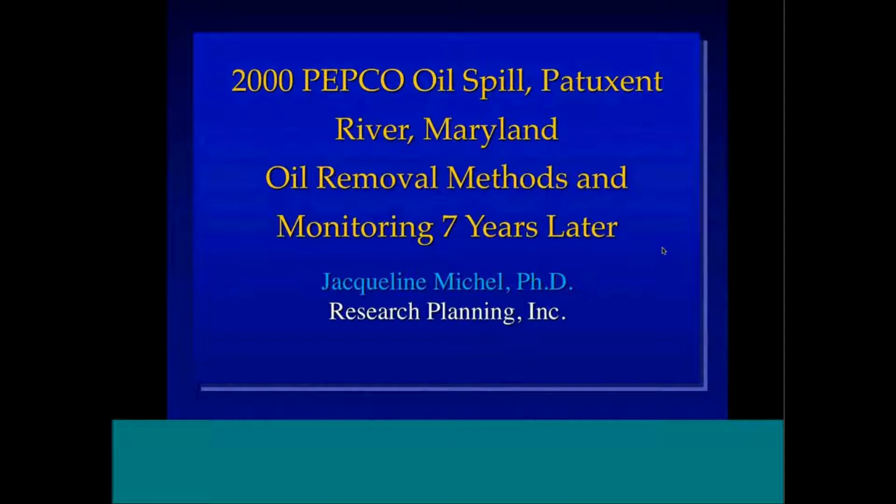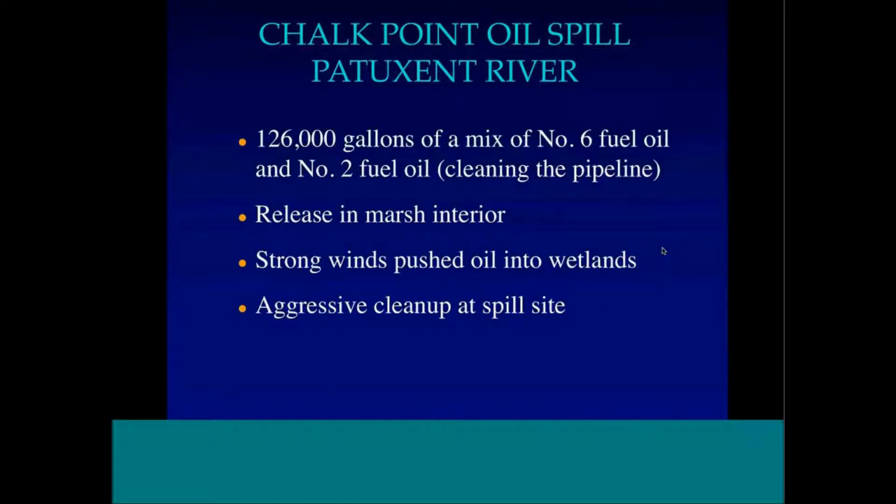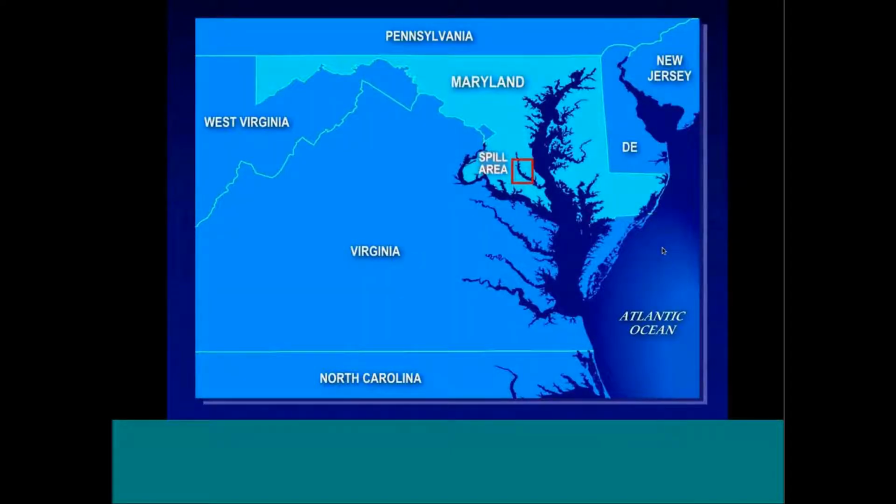This is a great case study because it had a range of approaches to shoreline cleanup, from very intensive to natural recovery, and we were also very lucky to get some funding to go back and look at it 7 years later. The spill was 126,000 gallons of a mix of number 6 oil, which was going to a power plant. They were using number 2 fuel oil to clean out the pipeline, and it was released right inside the marsh interior. We had some pretty strong winds that pushed oil into other wetlands, and therefore we had to deal with some very aggressive cleanup in some areas.